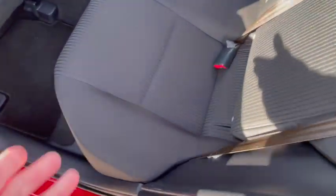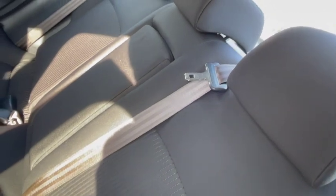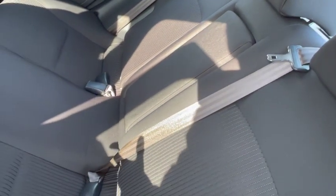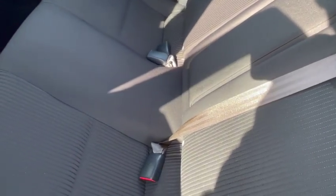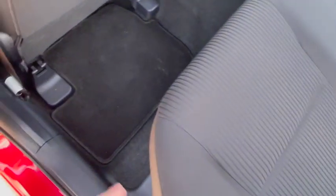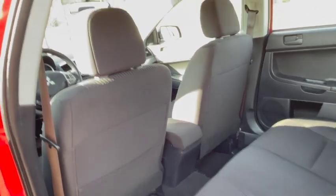All right, back seat. Hardly been used. Perfect condition. This seat folds down. It's a 60-40 split. I'm going to show that. Let's go over on the other side and then I'll pop it down for you, show you that. Floor mats back here. I think I got that little bit of dirt on that mat. Both mats are here, clean. Backs of the seats, super nice.